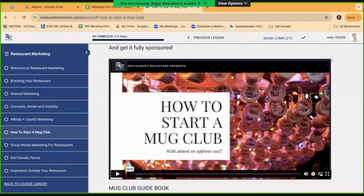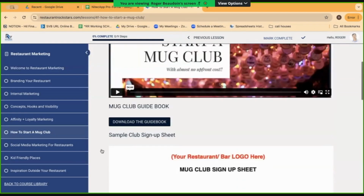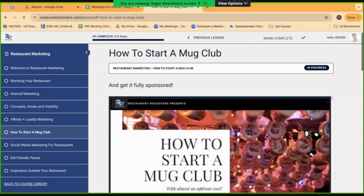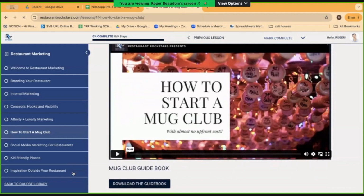So this is how to do it. This alone has tens of thousands of dollars of ROI to it if you execute it and if you sell draft beer. So, it's just kind of a tutorial on how to do that, but super powerful stuff. And then lastly, we have the efficiencies module.